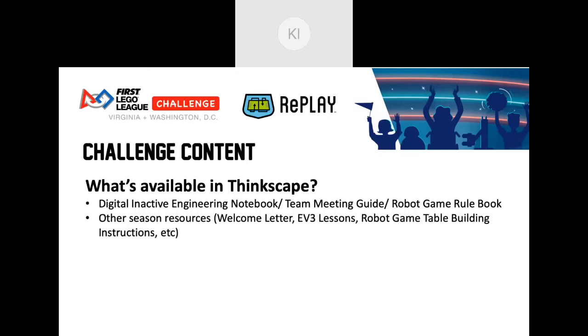Other season resources I was really excited to see. We have all of this on our website, but they have a welcome letter that lists out all the resources you need. They have EV3 lessons that Steve had mentioned. They have the robot game table building if you need it. So they've got all of those things located in one place. They also have a whole section on videos.